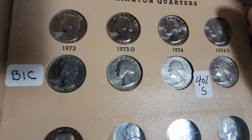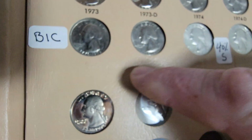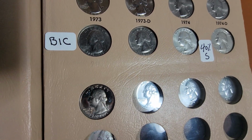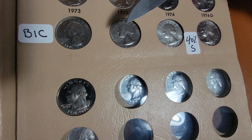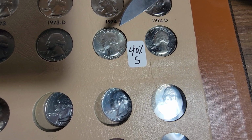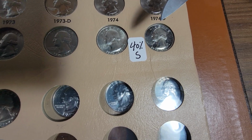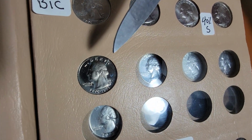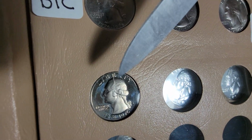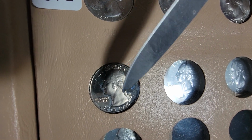Clad. All right, now these are all the bicentennial coins. You've got your two clad. Now this was just a blank page from here down, but I'm going to try to explain it. You've got P and D mint mark, which is clad, and then you have a 40% silver business strike and proof silver San Franciscos, and then you had a clad proof right here. It's got some kind of weird toning going on, but it's definitely uncirculated, and it's got a cameo finish. It's a little bit frosted on the head and neck there.